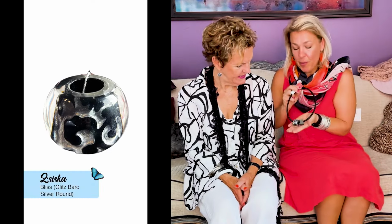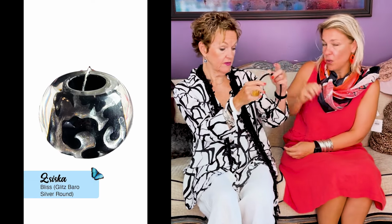Ladies, we have the Barrow back, and that's a golden. This is a golden goose. This is a silver goose. The golden egg. Isn't it beautiful? It is stunning. It's so classy. And if you think about it, Tessa, I've always marveled at the price point of Zsiska.